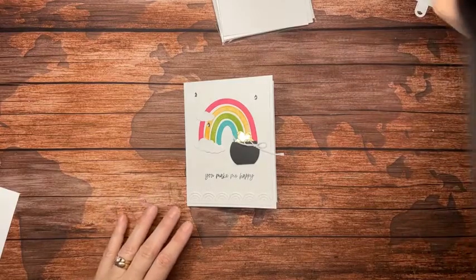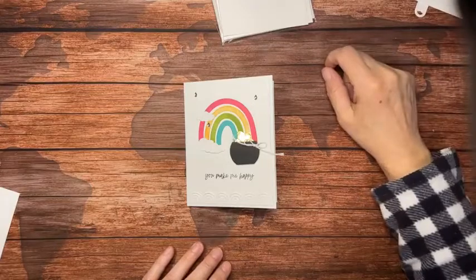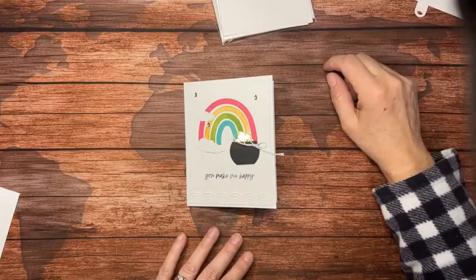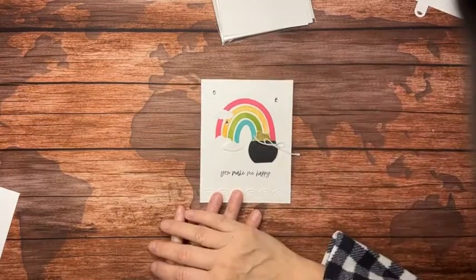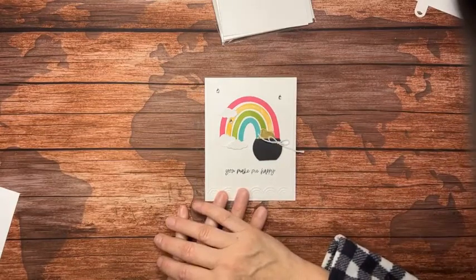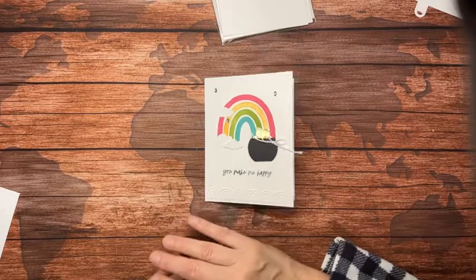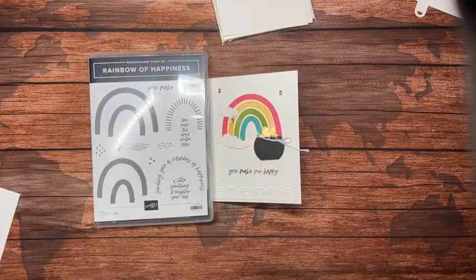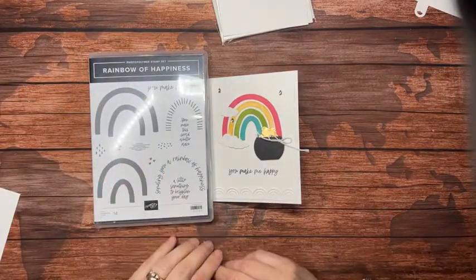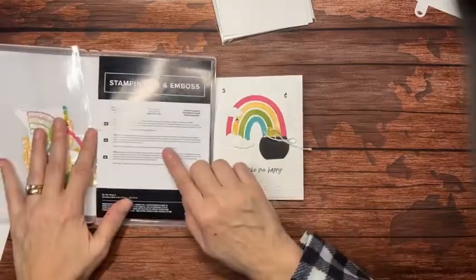So each Friday night I come to you to share a card, or sometimes something else, but definitely share a card with you, and tonight is no exception. I have this cute little card that would be a great St. Patrick's Day card or just something to brighten someone's day. It is made with the Rainbow of Happiness bundle, that is stamp set and dies.